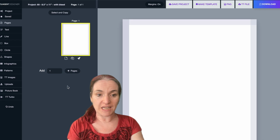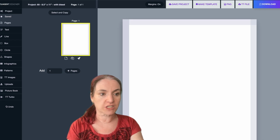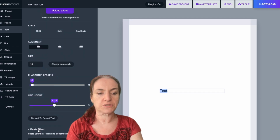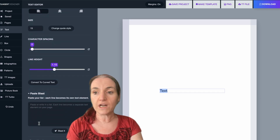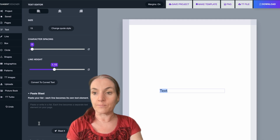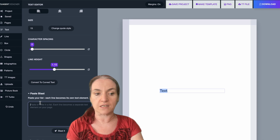First, what we're going to do is put some fields on the page. So I'm going to go to text, and we're on the type tab. So I'm going to go down here and choose Paste Blast. And what I want to do is build a page that will create scenarios for our role-playing game. And what I want to do is come up with 10 scenarios. First of all, I've got to create a template for our scenarios.